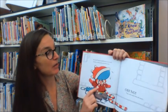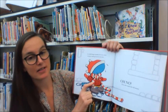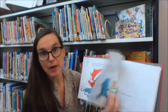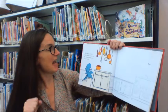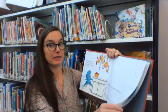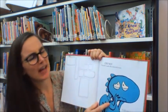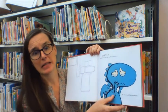So Little Dragon bundled into every stitch of winter clothing from his closet. But oh no, that only made him all sweaty. Little Dragon dashed to the kitchen and he ate the 3 hottest chili peppers from the bowl. Whew, whew, spicy. But oh no, that didn't restart the spark in his heart. It only made his eyes water.